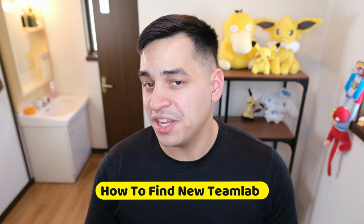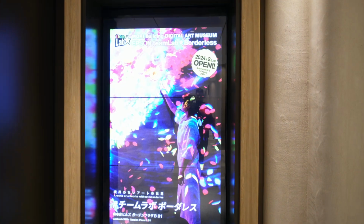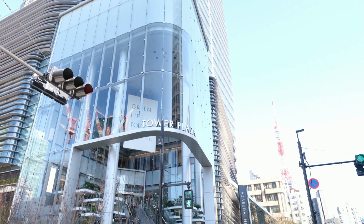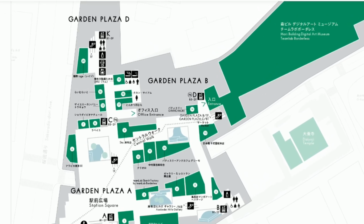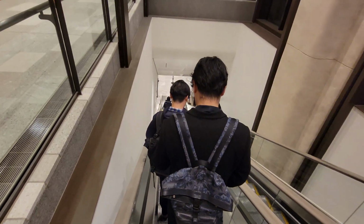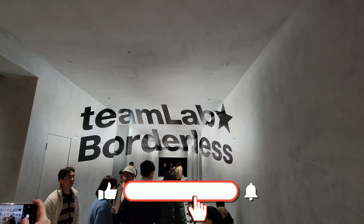Before we actually get into what Teamlab Borderless has to offer, I figured it might be a good idea to show you how to find it first, as it can be pretty complicated. You'll find Teamlab's newest digital art museum in the basement of Azabudai Hills, which is also one of Tokyo's newest and coolest shopping complexes as well. And if you want to see more info on Azabudai Hills itself, check out my other video, which is right here. Once you make it to Azabudai Hills, you'll find Teamlab Borderless in Garden Plaza B, which if you see an entrance that looks like this, you'll be in the right area. After finding Garden Plaza B, simply head to the basement, where you'll finally find the entrance to Tokyo's Teamlab Borderless Digital Museum.